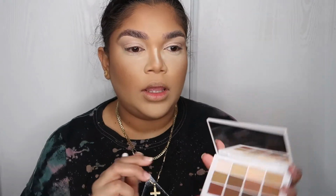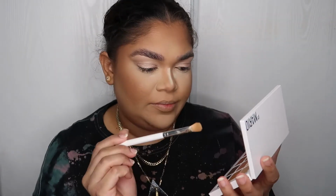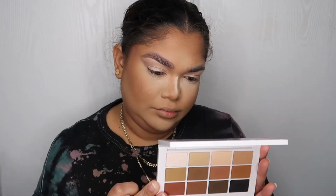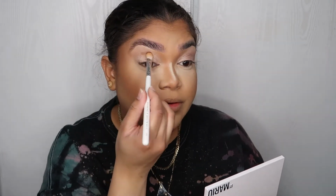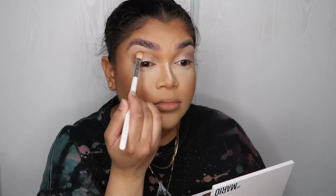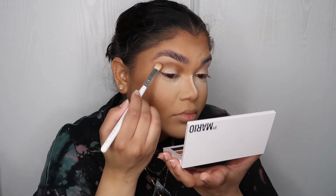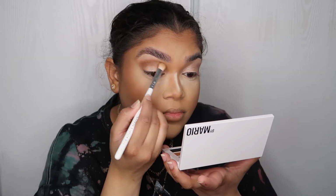So first I'm gonna go in my crease and use this Mario palette, and I'll take this shade right here. I think this is Matte 5. And this is a JH50 brush. I'm gonna put that in my crease. And now I'm taking a bigger brush to blend the crease out.